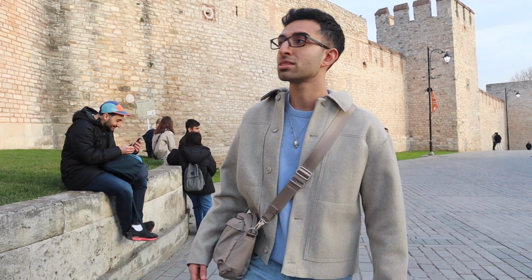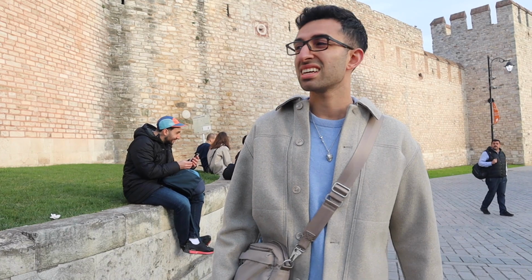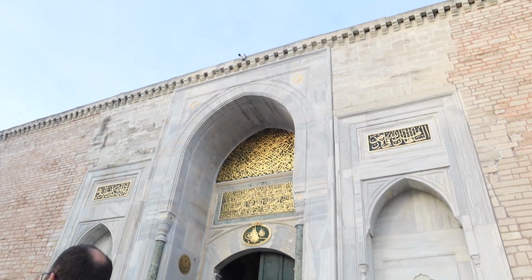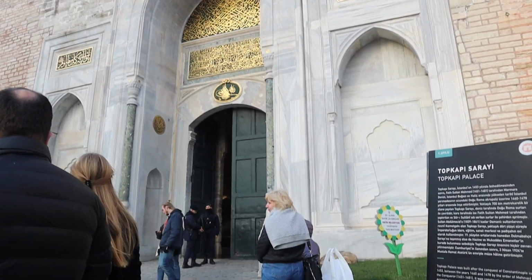Okay guys, so we're at Topkapi Palace right now, which was our last stop in Sultan Ahmed Square. But unfortunately it's closed. It closed at 4 p.m. but we're just checking it out from outside. It's gorgeous. Look at that.